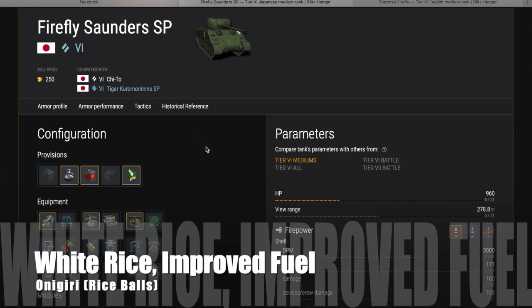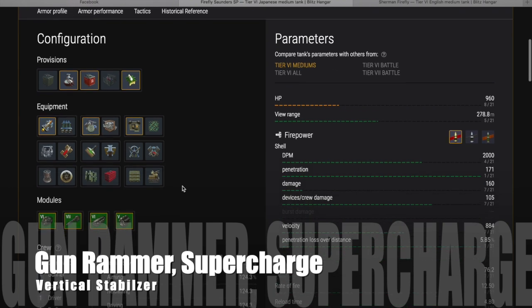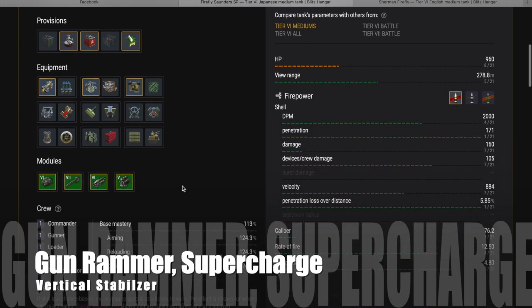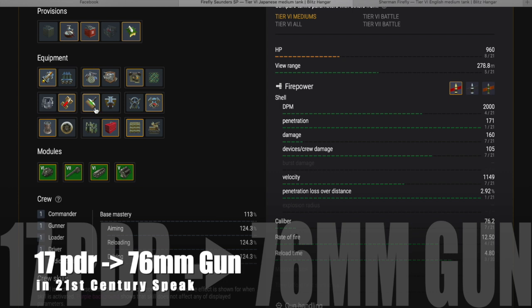It's a collectible tank. In terms of provisions, I would run white rice, improved fuel, and onigiri, which is rice balls, which I also looked up on Google because I had no clue what that is either. But basically, it's just more rice, isn't it? In terms of setting up, I would use gun rammer, supercharge, and vertical stabilizer. I would run gun rammer over calibrated shells because this tank has very good pen anyway. And vertical stabilizer of course helps as you're going to be firing a lot when you're moving as a medium tank.